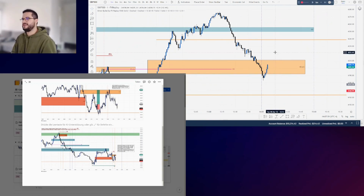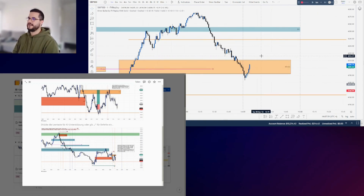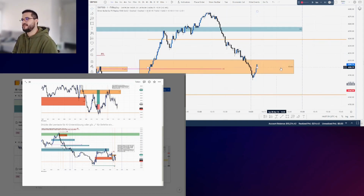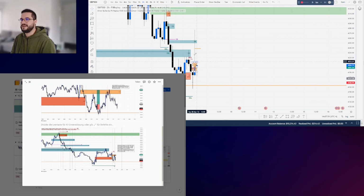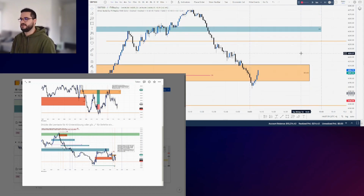So depending on how it kind of trades around this 10-minute fair value gap, I have to see what it does. However, I would like to see either an indication that it rejects going higher from here and goes lower, and then I could be looking for a short there, or this consequent encroachment of this 2 hour, over the lunch hour, this big wick here, this consequent encroachment could be a target. However, it has to show me it wants to go there.